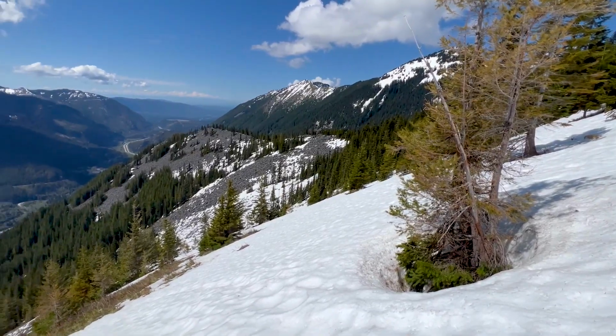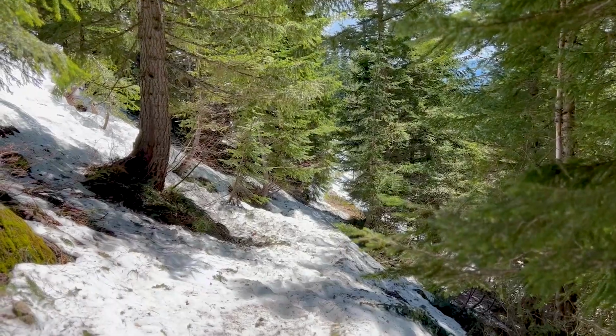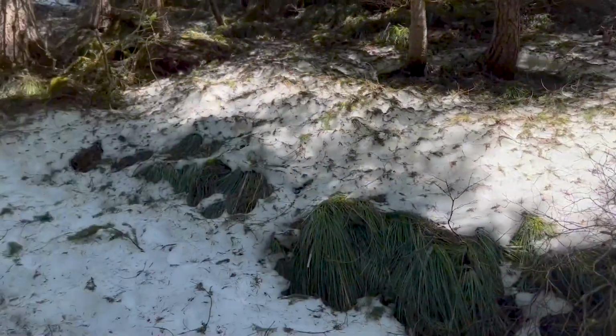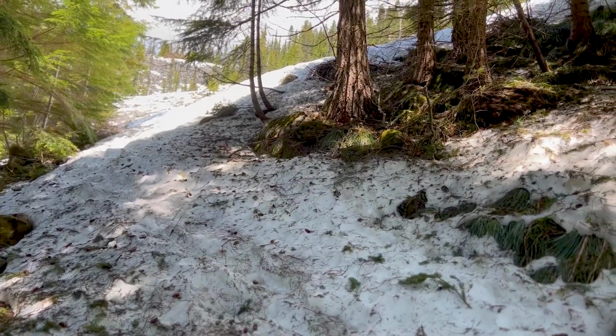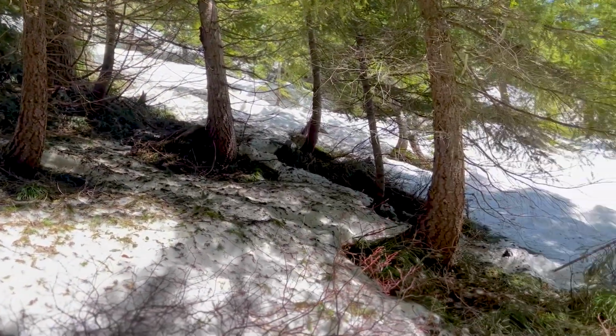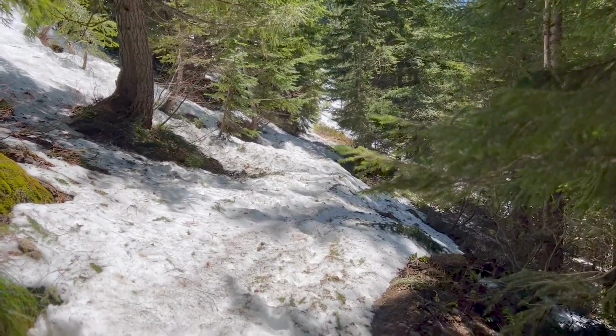And this is what's ahead. It's just sliding down. Okay, I'm back to the trail. It was just a lot of sliding down this hill on my butt, using my poles to kind of steer and go slower, but made it down pretty quick.